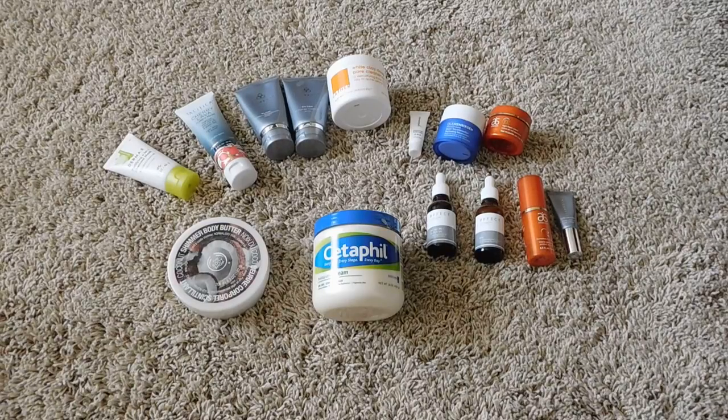So I am not getting rid of any of these items because I don't think that they are wonderful, or there's nothing here that I wouldn't repurchase, honestly, in the future, with the exception of this. But everything else that I'm showing you guys, I would completely, totally, 100% repurchase at any point in the future. It's just that the vast majority of these things I have had for a little while, and I know I'm not going to get to them, and I want to see them used.